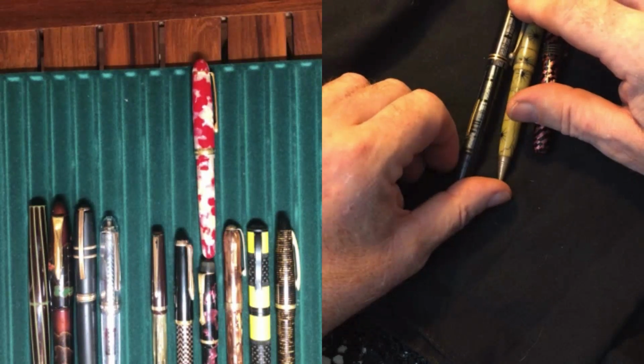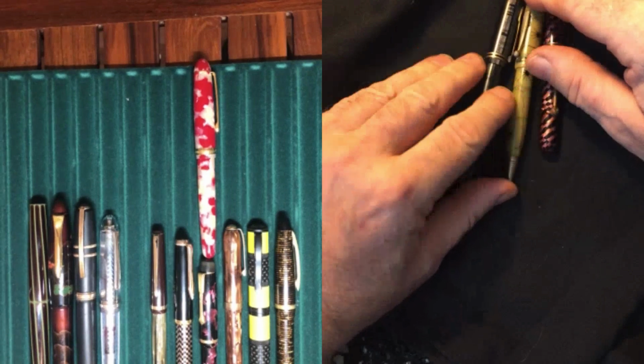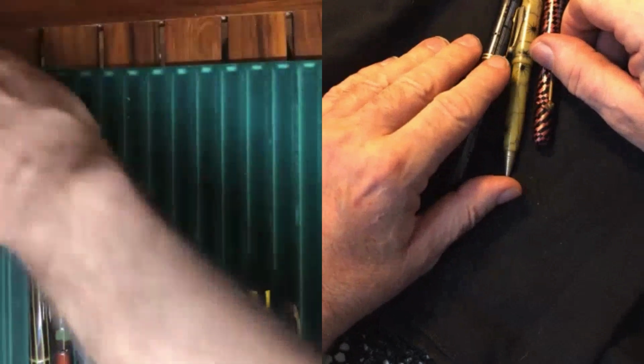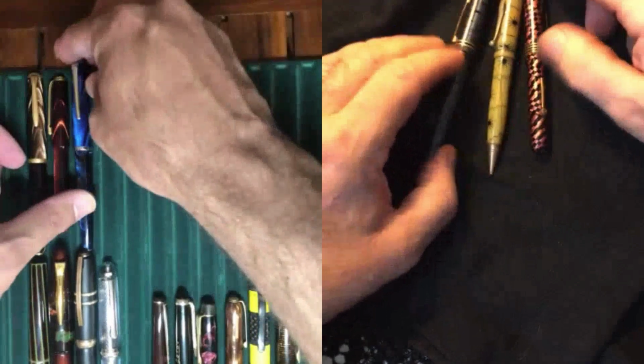Why don't you put them above the batch you have, just so we can still see them? Oh, okay. I got this tiny little preview here, so I can't really tell what I'm looking at. Okay, well, if you put them above, that's fine. They're done. I'm going to put them in a different order.